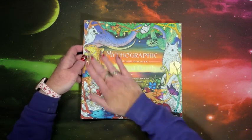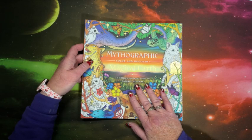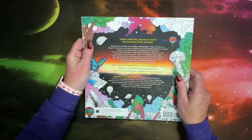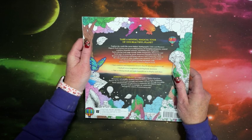So this is the gorgeous, colorful front cover. The covers on these mythographic books are always so gorgeous. The back cover. Take a moving, magical tour of our beautiful planet. Explore the world like never before.